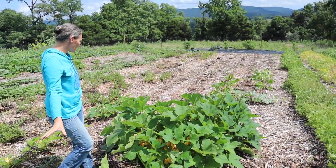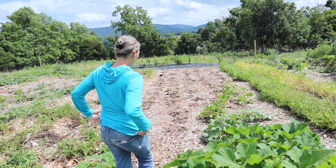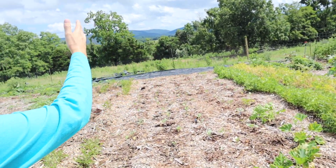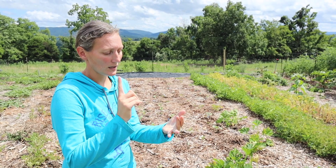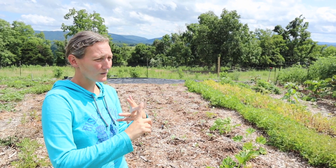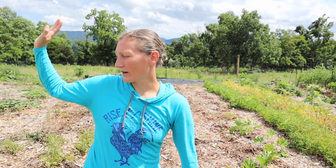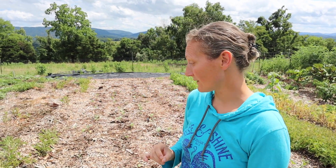So I have several squash and zucchini in this little area, and then from here all the way down there, that whole section is all brassicas. We put in broccoli, we put in cabbage, we put in Brussels sprouts, and some cauliflower all throughout here. And then over in a bed over there, I'll show you in a minute, we also have more broccoli. So if all goes well, we should have no shortage of our brassicas and plenty of broccoli to freeze for the winter, and I'm super excited about it.